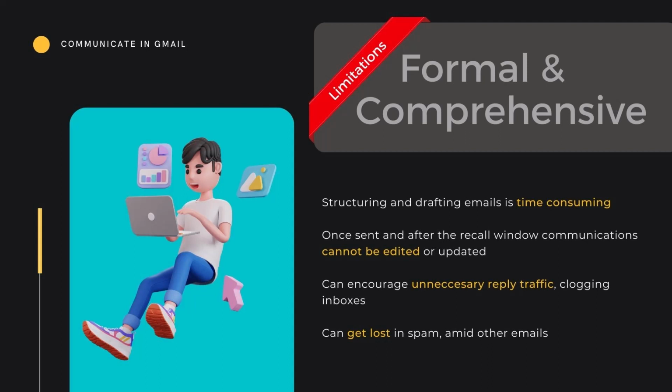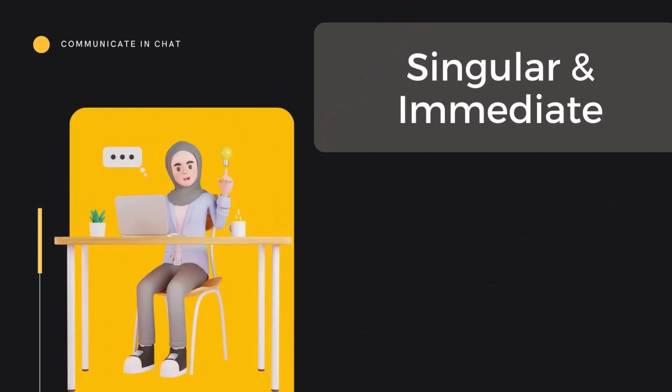Emails can get lost in spam or among other emails in a less well-maintained inbox. Be sure to follow up on communications requiring responses and make sure to engage your recipients with a clear call to action in your subject line. It's possible your message is better suited to chat.